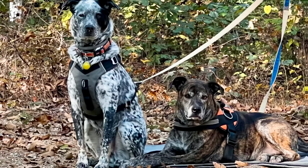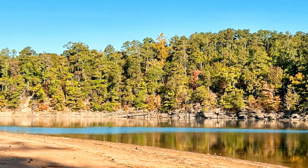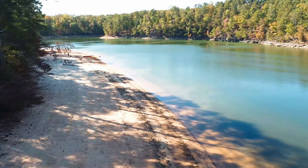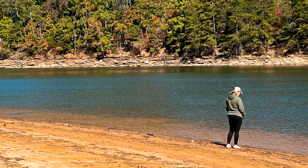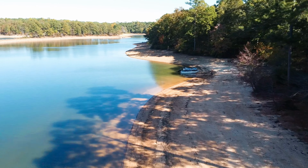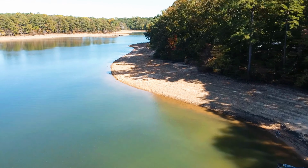We've stayed at Clear Creek many times before, and we really like having the waterfront campsites. But on this particular visit, this is the first time we've seen the water this low, and we ended up having a beachfront camping site, which opened up a lot of opportunities for extra hiking along the shoreline and just hanging out on the beach along the lake.